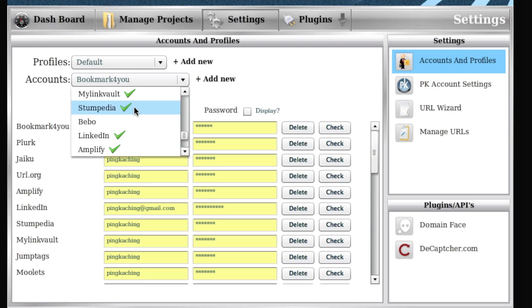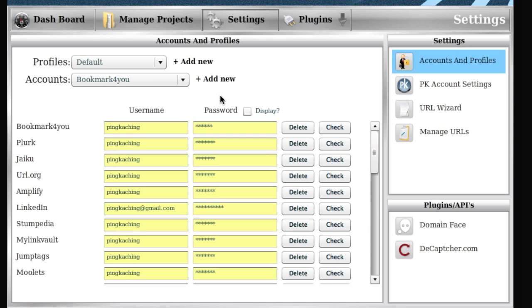We've added this check mark here. You can see Bebo I have not added to my profile, but Stumpedia, my Linkfall, all of these I have, and you can see the green check mark now tells you which sites you've added and which you haven't. I thought this was really necessary because we have so many sites now, it's kind of hard to manage which sites you've added and which sites you haven't. So use this checkmark system and go into your settings and add in all these new sites.